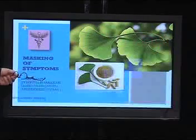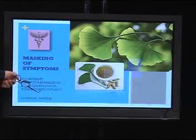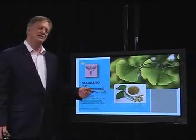The masking of symptoms. Constant symptoms make us lose conscious awareness of pain. This means that if you have a pain, a symptom, and it's there all the time, it's constant, you're probably going to get used to it. You're probably going to forget about it because you're so used to having it. And you actually think it's part of you, that it is a natural part of you.